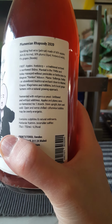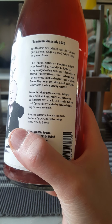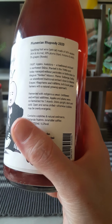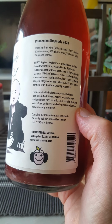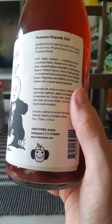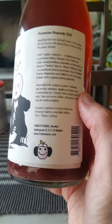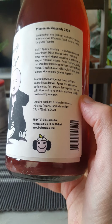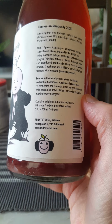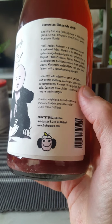The apples are from Axelstorp, a traditional orchard in northwest Skåne, planted in 1940s and today managed without pesticides or herbicides by Magnus Fävike Nilsson. The plums are from Solberga in Dalby, an abandoned traditional orchard close to Malmö. And the grapes are from Klagshamn and Hellåkra, both local grape farmers with a natural growing approach. Fermented with indigenous yeast, unfiltered and without additives, apples and plums were co-fermented for 1 month. Store upright, blah blah, contains sulfites and natural sediments.